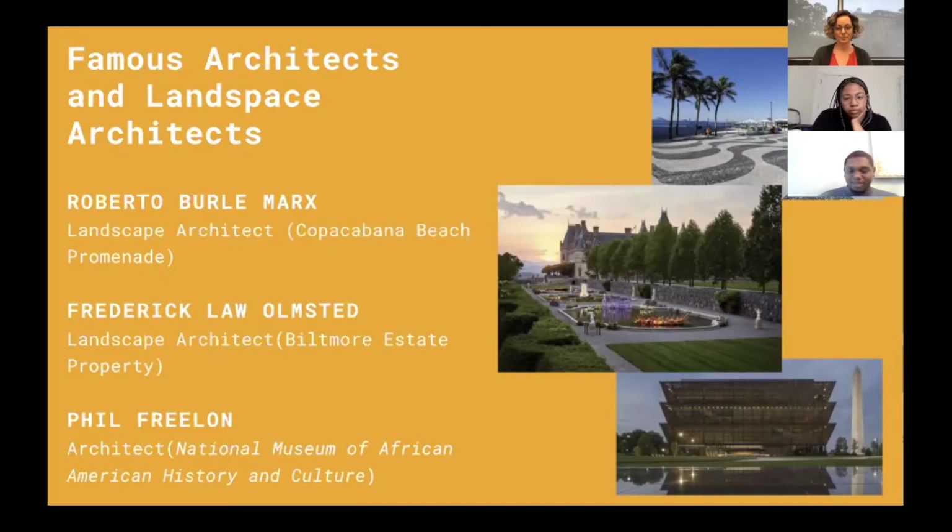And then something that a lot of people tend to not think about from an architecture standpoint is the significance or the symbolism that goes along with architecture. A lot of times the buildings and the structures that are created aren't always just buildings and structures. A lot of times they're symbols for cultures, for groups of people, for movements. And so one building from Phil Freelon is the newly designed National Museum of African American History and Culture up in DC. Not only is it a building that's, you could say, historical, but it's also a symbol and a message for the African American community within the United States.